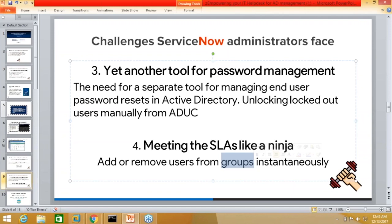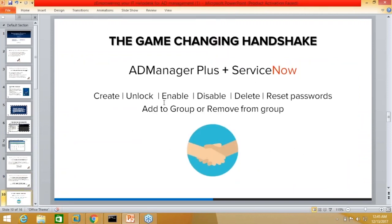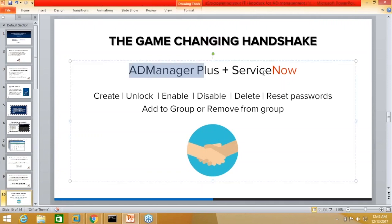Not just that bit of group modification, the entire user lifecycle management, starting from onboarding a user, managing the user's attributes, things like unlocking his account or resetting the password or adding to a group or removing from a group, enabling or disabling, and till the very last bit of it, which is deprovisioning the account. Yeah, it's a little sad deprovisioning, but yes, it's got to be done. So the entire array of Active Directory management can be done from inside your service desk, ServiceNow console. All right. So that is the session today. And how is it going to be possible? It's going to be possible because of this simple game-changing handshake between AD Manager Plus and ServiceNow.